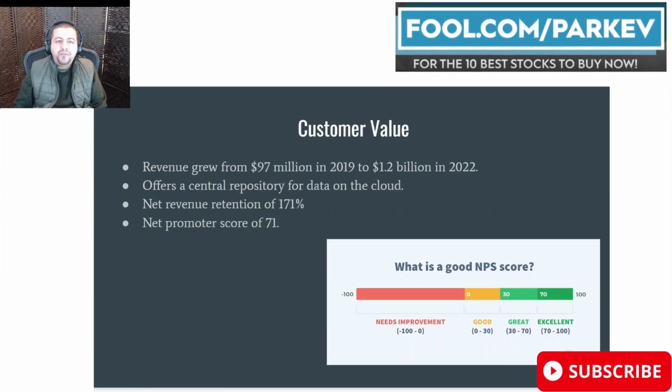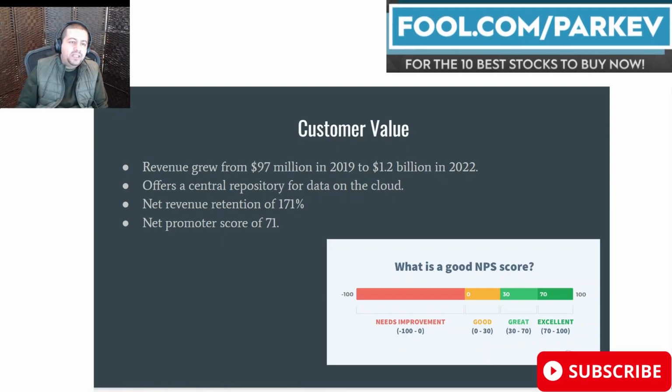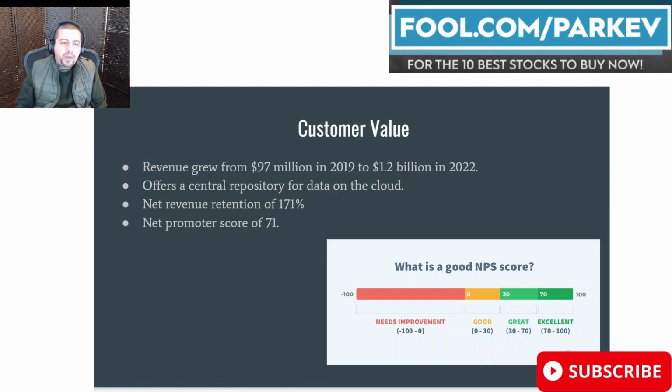The first step in my framework looks at customer value, and Snowflake offers a central repository for data on the cloud, and revenue grew from 97 million in 2019 to 1.2 billion in 2022. Phenomenal growth. That's evidence that customers like what the company offers, like their services. Net revenue retention of 171% means that existing customers on average spent 71% more with Snowflake year over year. So they're increasing their spending, and Snowflake has a net promoter score of 71.